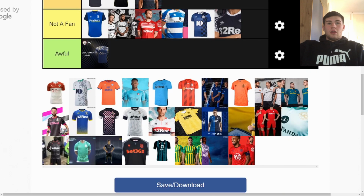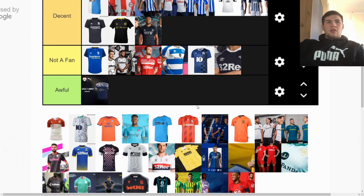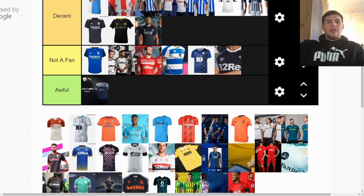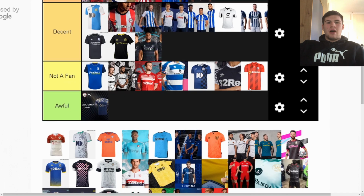Fulham. I don't know what it is about this kit that's just not nice. Don't know whether it's the colour or the... I don't know what it is. Wait, where is the other Fulham kit? Yeah, I think it's where the Adidas thing is as well. It's like over here on one of the kits, and then this one it's in the middle. It just doesn't look right. And I don't like the pattern. I'm not a fan of this, I'm not going to lie.